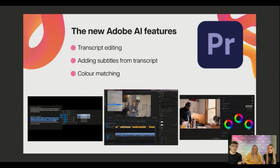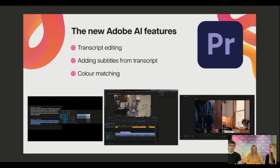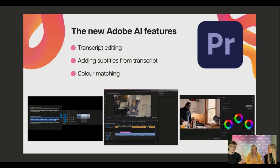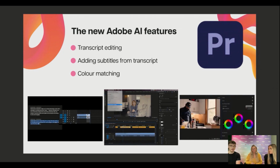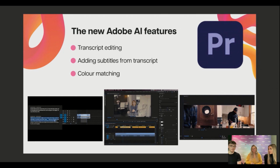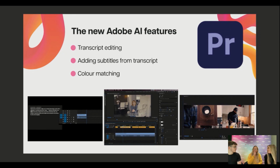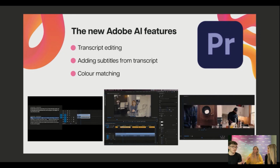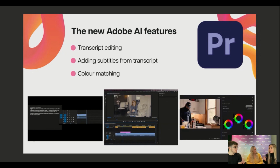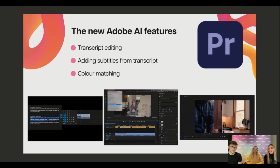And then finally, another feature is the color matching. So if you want to take a filter from a movie or something, you can take a screenshot from that and then add it into your Premiere Pro, and then the color will match. So if you wanted a Wes Anderson color palette, you could just drag that in and it will match. So you could literally make something like Quentin Tarantino. Yeah, that's cool. That's great. Cool.